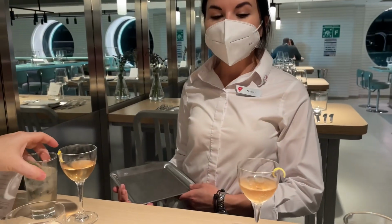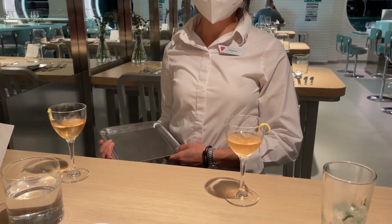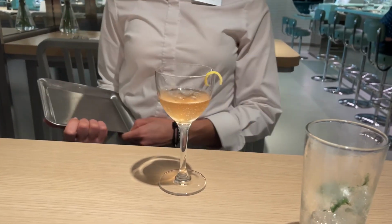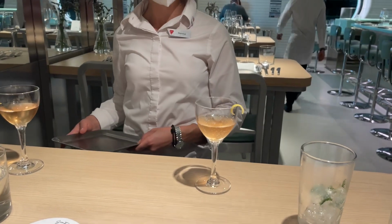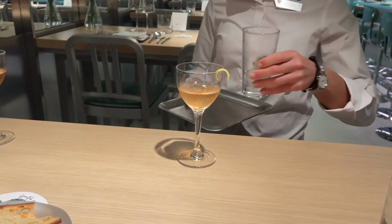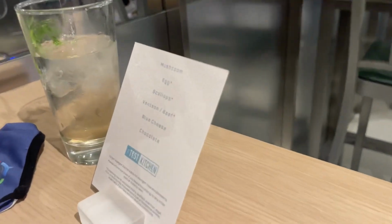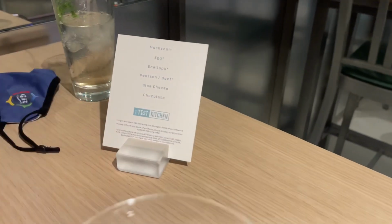An Italian herbal liquor that contains 20 secret herbs. It's really refreshing and light. What's the name again? A pine sparkle. Nice. Okay, thank you. This is our second cocktail that we're gonna have with eggs. Thank you, Robert.